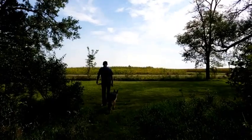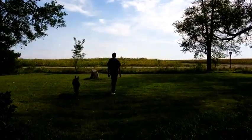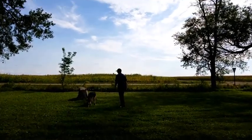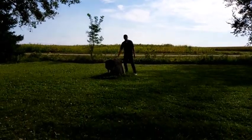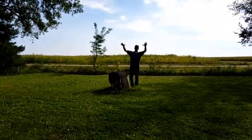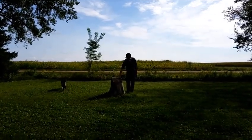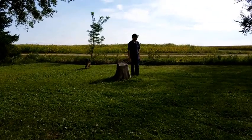And here we are at the southwest corner of our property. Again, just another nice open area. Unfortunately, we lost this tree. This year we had to take this tree down. Otherwise, there's a beautiful tree here, very nicely shaded, but we lost this tree. We haven't taken this stump out yet, but it's something we'll probably work on.